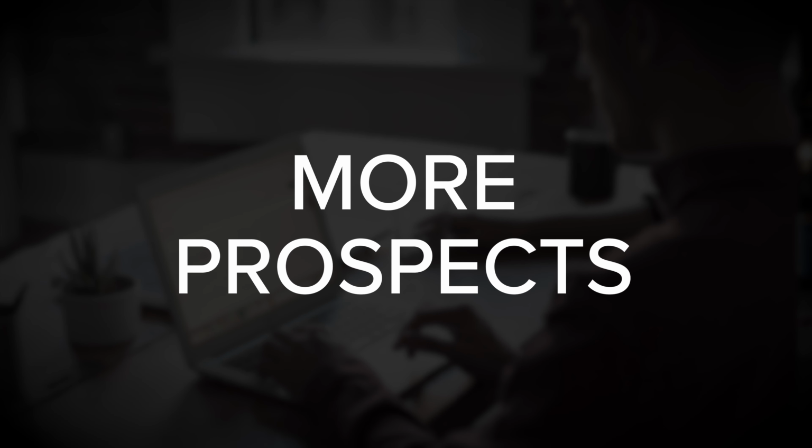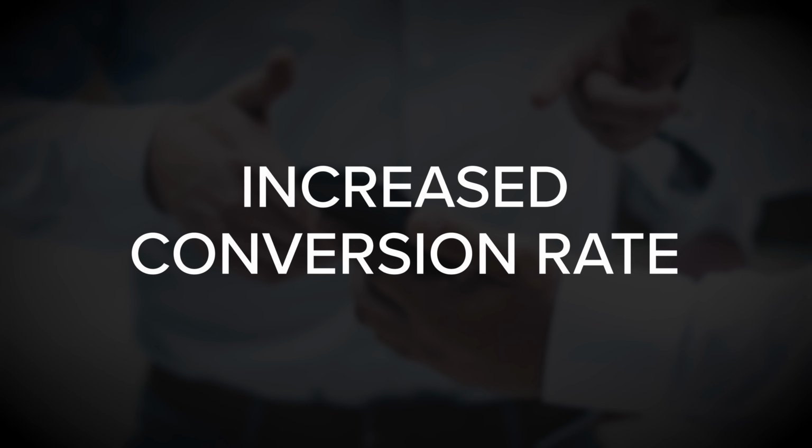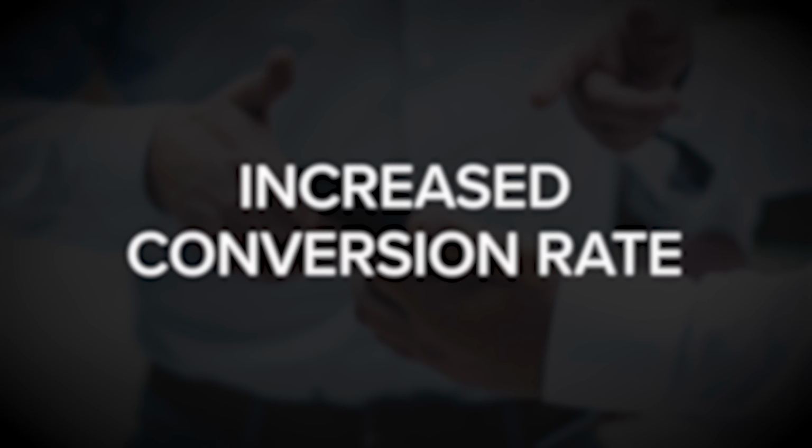So for example, a very traditional model, if you were to run something like an online educational platform of some kind, you might look at things like more prospects, are the first kind of dial that you can turn or crank up. It's the first part of the equation. Then, of course, increased conversion rate. So when they land on your website, if you're more effective at actually converting them to a customer, that's another dial that you can turn.